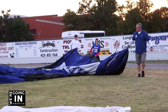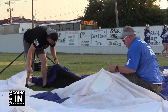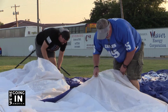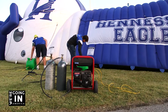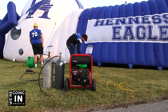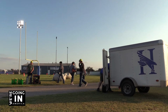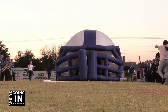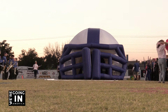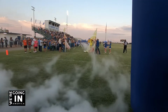Then you have the crew of people that set up the run-through tunnel, the big blow-up helmet that the team gathers in. You know, that doesn't just blow itself up. That is some typically fathers that are dedicated each and every week to hauling that to away games, to setting that up. A couple of occasions, we have a fog machine billow out the smoke as the team runs out.